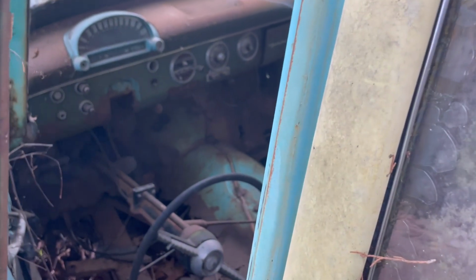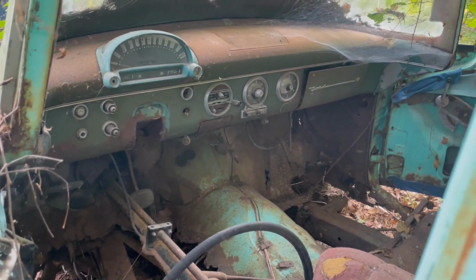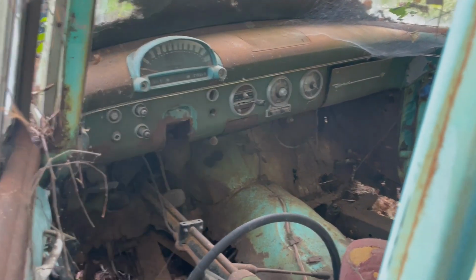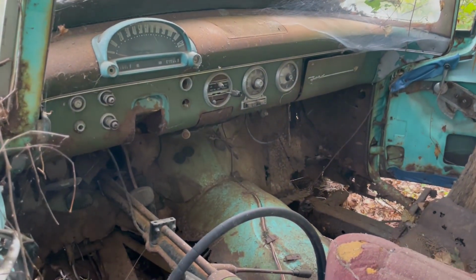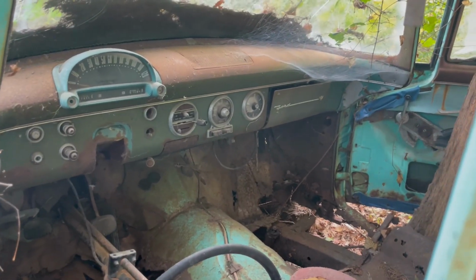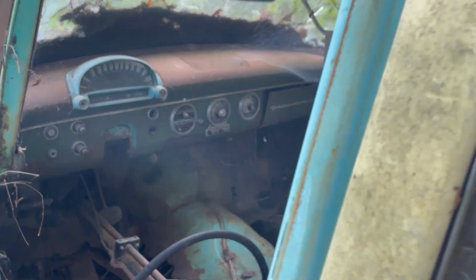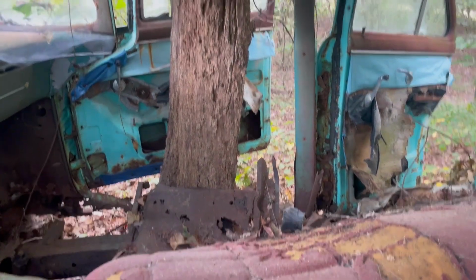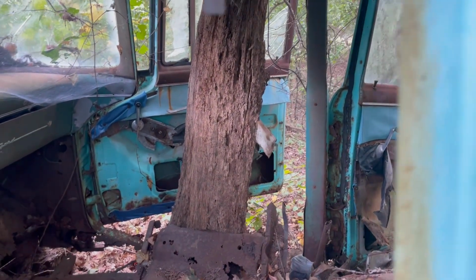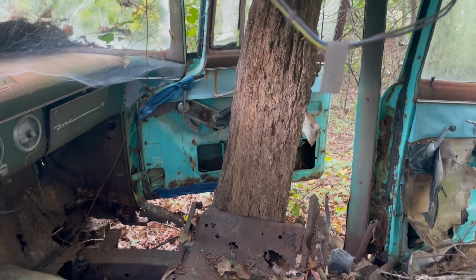Oh yeah, I can see a little bit in there. Oh man. You know, when I see these cars, I can just envision how they would have looked when they were new, and it would have been beautiful. Look at that dash. You can still see the word Ford with the line down it on the glove box. Very cool. And look where that tree has literally grown up through that car where the door was open. Looks like it's fallen over or something, but you can still see. Let me see if I can get this door open anymore. Look at that.